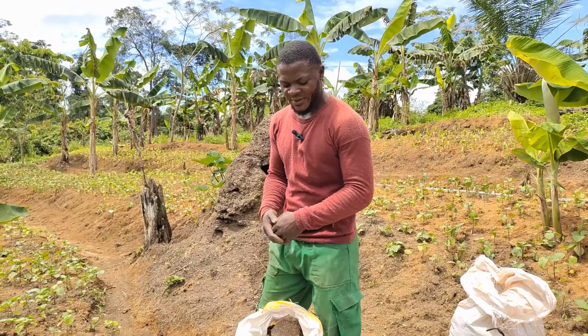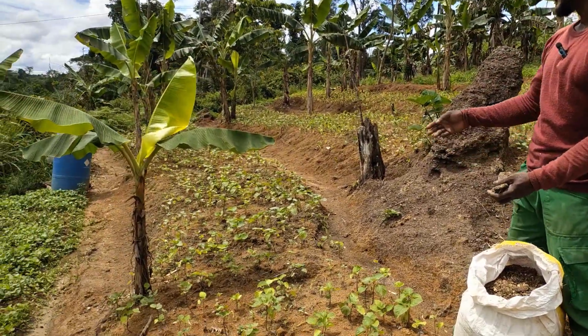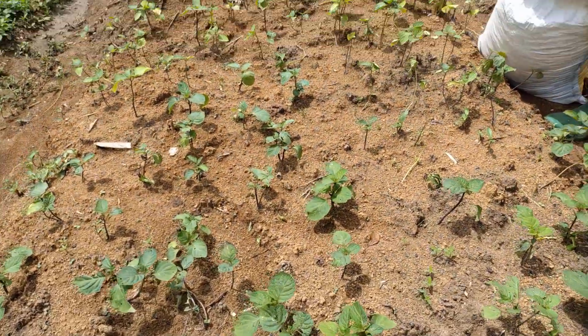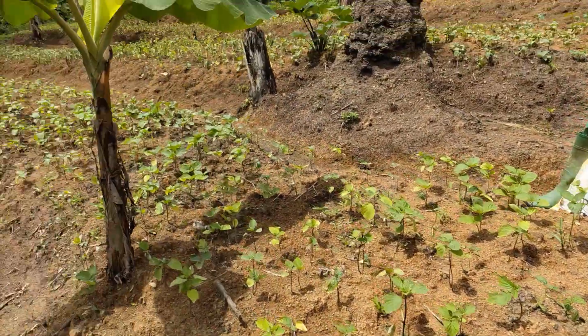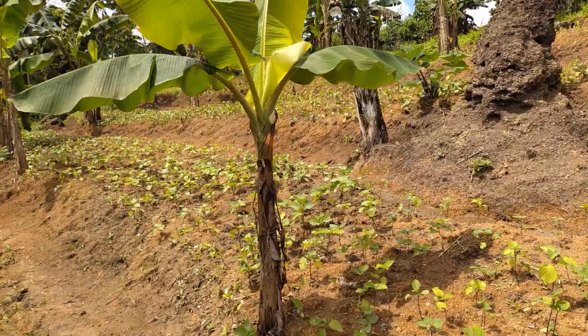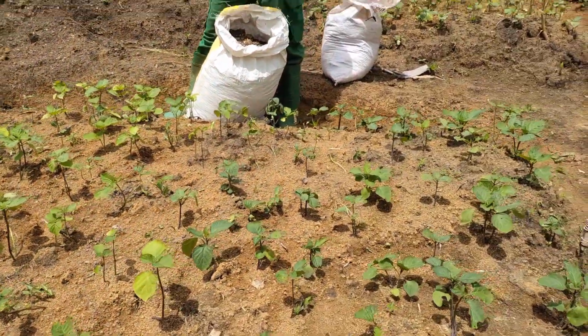Okay, now we are inside our garden. This is our garden of huckleberry. As people can see, the bed is just from taking the soil. When you transplant your huckleberry, after one week you just throw on your manure. If you go to my last video, you will see how I showed how to transplant your huckleberry and how to work your bed.